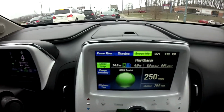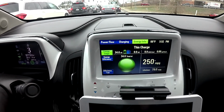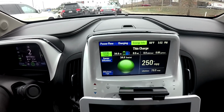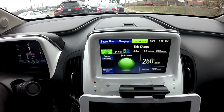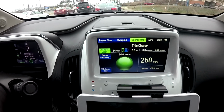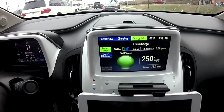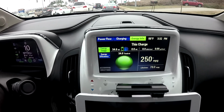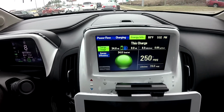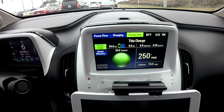I do want to show you this lifetime 79 miles per gallon. When I bought the car, I just bought this car. Obviously, if you haven't seen the video, check out the video of buying the car and a couple things about it. But I bought it and it had 78.2, I want to say 78.2 miles per gallon lifetime, and it never moved. It would not move. I'm like, come on, man.